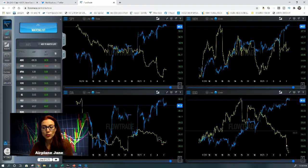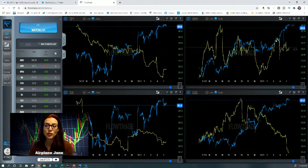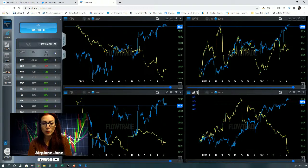And look at how dramatic this is now. We're hitting these highs and maybe they're going to say, oh, you know what? The vaccine's coming out early. We've got this, we've got that. And all these tech stocks are going to drop. Maybe there's going to be more of a rotation into the Russell. Let's look at Apple as well here.